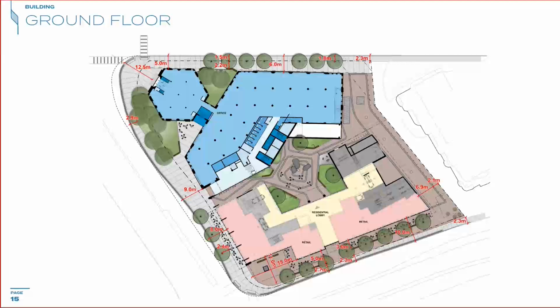Generally, everything we can do in retail is being done. I believe we've also consolidated all the servicing. So access to ramps, loading bays for both, a new loading bay for the commercial building to get the trucks off the parking lot and out of the back. You can see that in white on the south side of the office building. That will be a new enclosed loading bay.